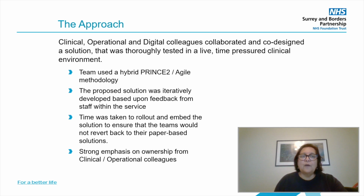The approach was that clinical, operational, and digital colleagues collaborated and co-designed a solution that was thoroughly tested in a live, time-pressured clinical environment. The team used a hybrid of Prince2 agile methodology. The proposed solution was iteratively developed based on feedback from staff within the service, and time was taken to roll out and embed the solution to ensure that the teams would not revert back to their paper-based solutions. There was a strong emphasis on ownership from both clinical and operational colleagues.